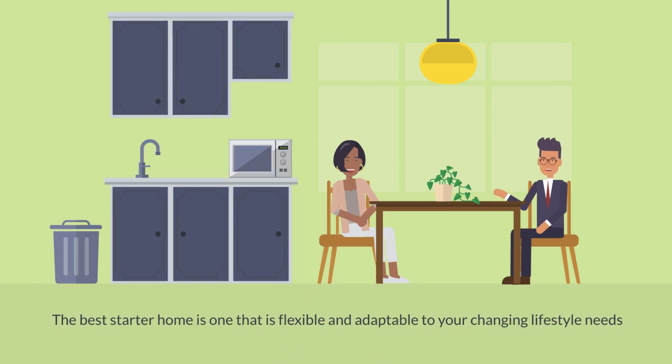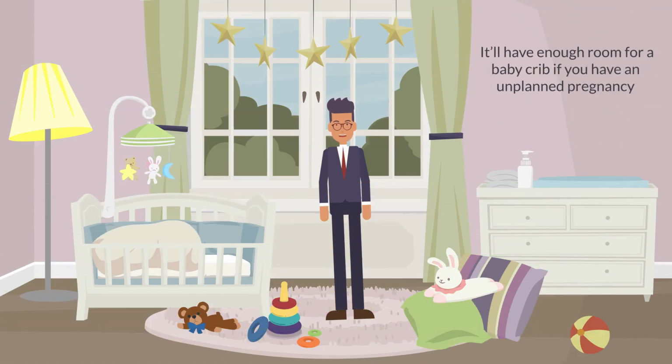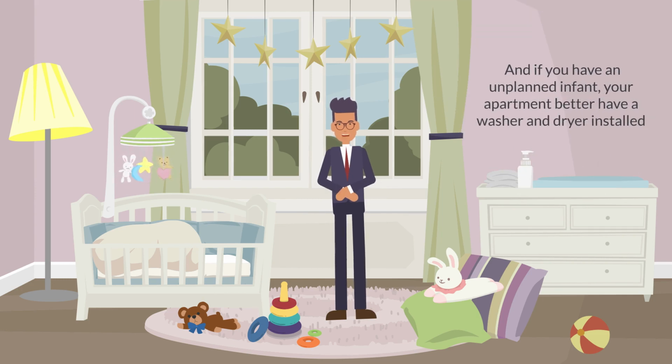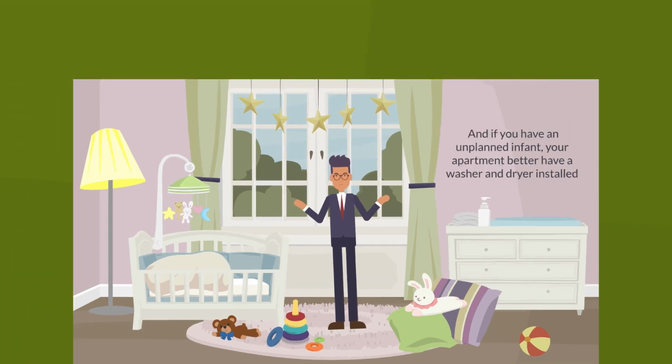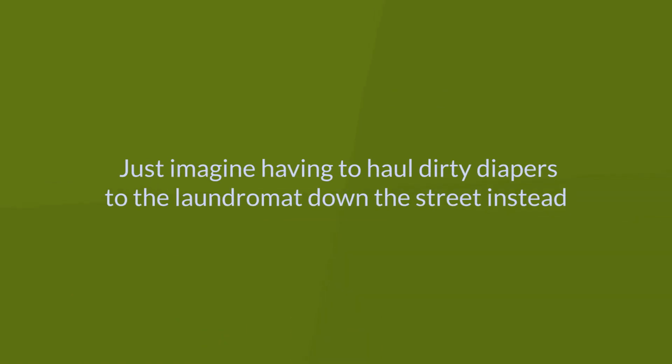The best starter home is one that's flexible and adaptable to your changing lifestyle needs. Ideally, it'll have enough room for a baby crib if you have an unplanned pregnancy. And if you have an unplanned infant, your apartment better have a washer and dryer installed. Just imagine having to haul dirty diapers to the laundromat down the street instead.